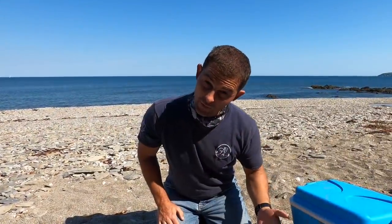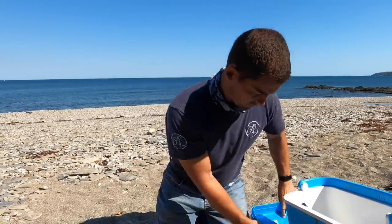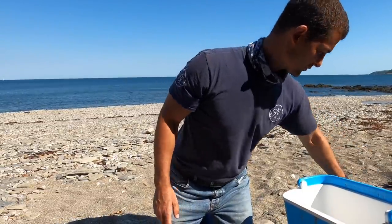I've got the pan coming to the boil. It's going to take a while because it was cold seawater. And I'll just show you how I'm going to dispatch this spider crab and butcher it up.